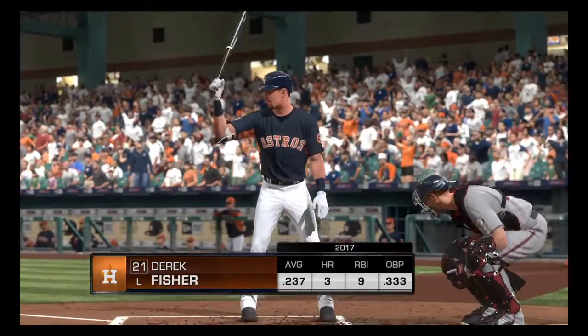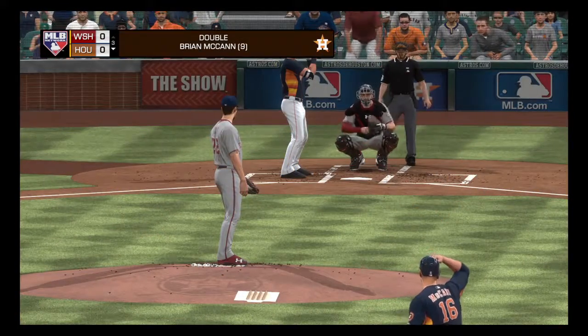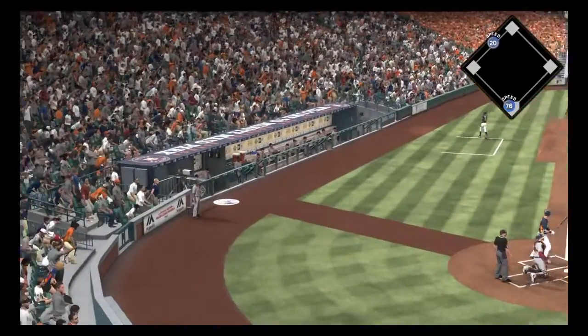Into the box, number 21. It's been a rough go for him at the plate as he enters this one with a season average in the .230s. And this will be fouled away.